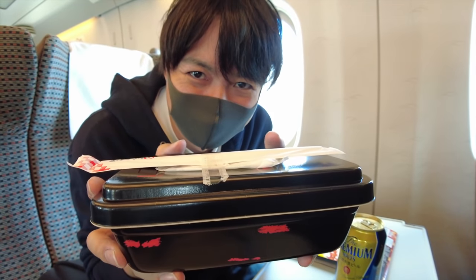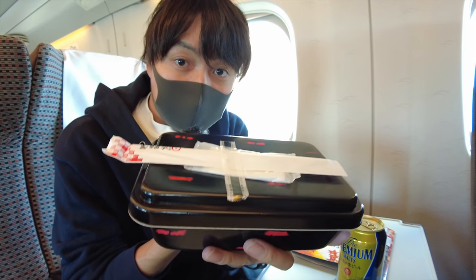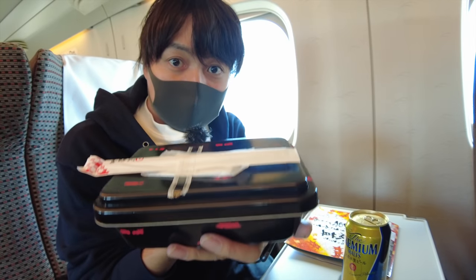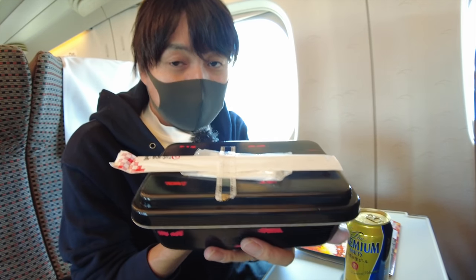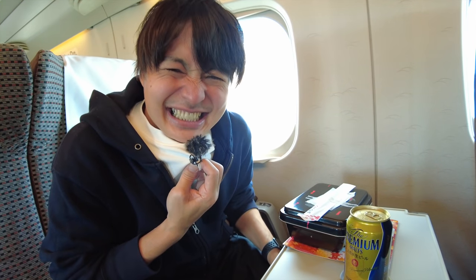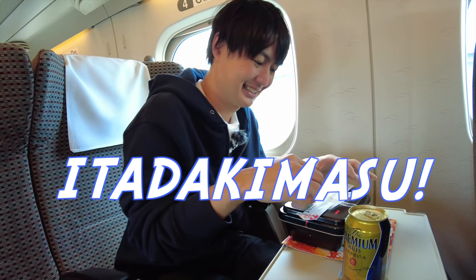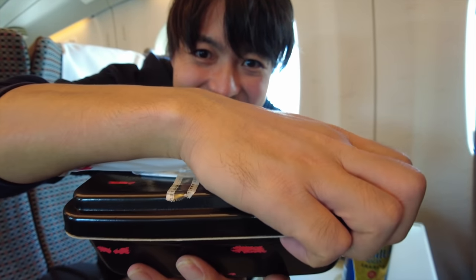It's already warm. Oh, one thing you have to be careful about: this kind of bento with a heat pack, you can eat it on the train. However, you can't bring it onto the airplane, so you have to be careful. Anyway, let's eat. Itadakimasu. All right, ready? 3, 2, 1. Ta-da!